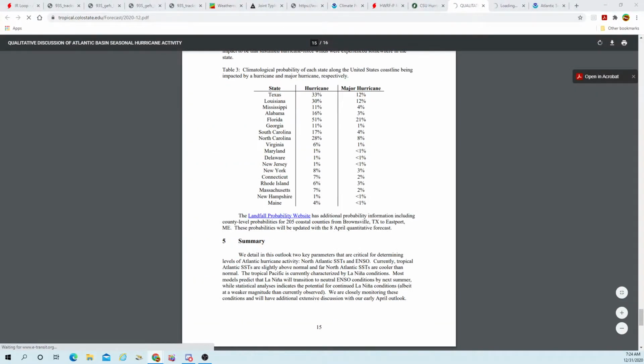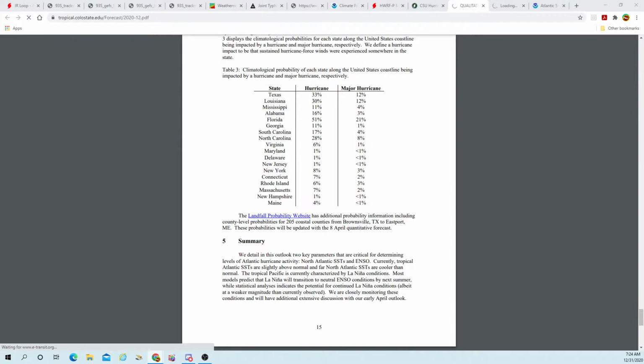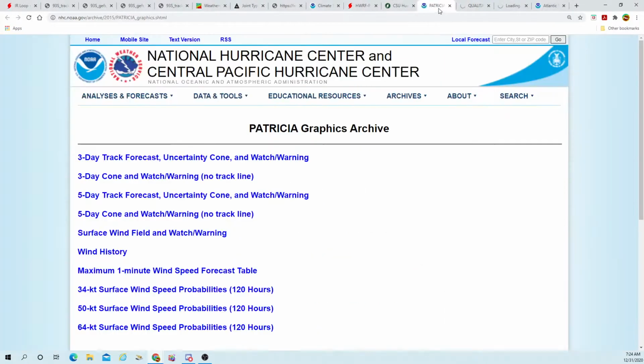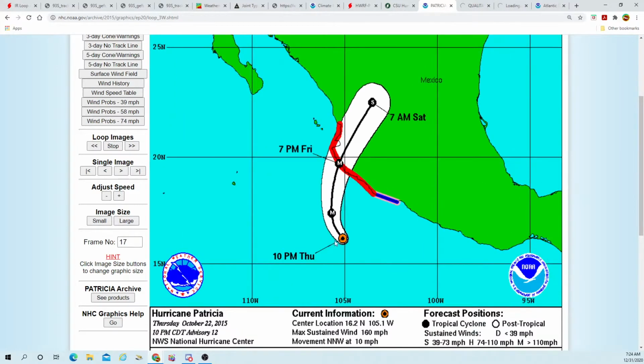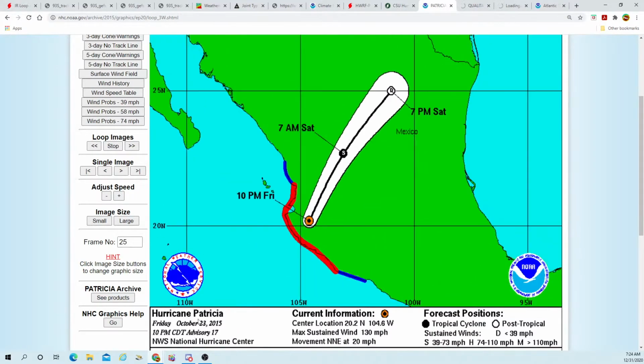All right, they have this other one. Ooh, it's another one. Ooh, Patricia. This is going to be interesting. If this is Hurricane Patricia. Ooh, oh yeah, this one's cool. Look at this. Hold up.